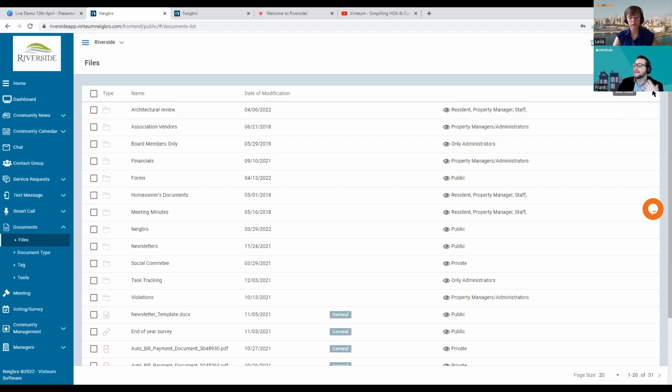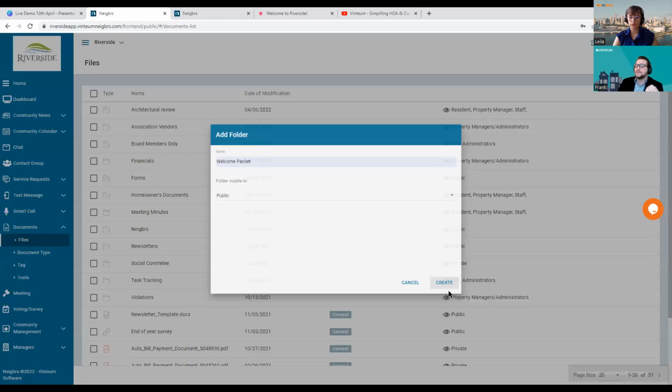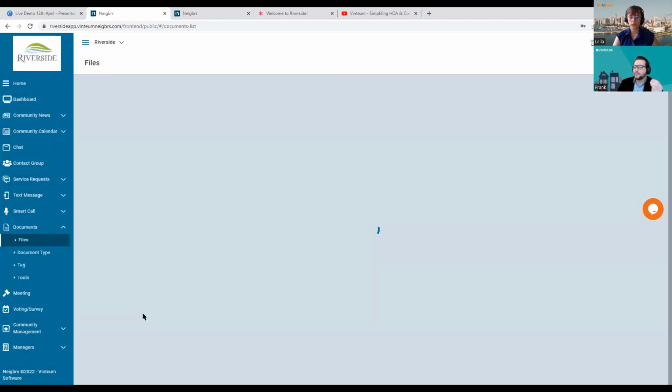Let's say I'm going to go ahead and add a new folder, specifically my welcome packet for my new residents. So, it's important to have a welcome packet for your residents to be able to access, to get information about the community, typically frequently asked questions or the different processes and rules and regulations your association has. They can easily view it within that welcome packet. So go ahead and click on create to create the new folder. And now I have this new folder created called welcome packet.